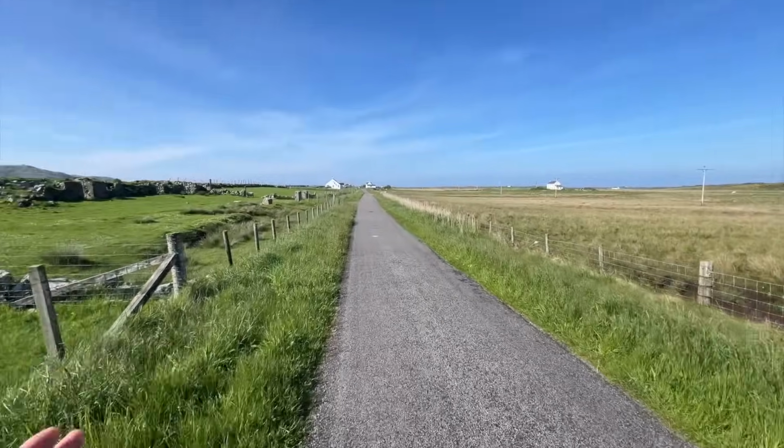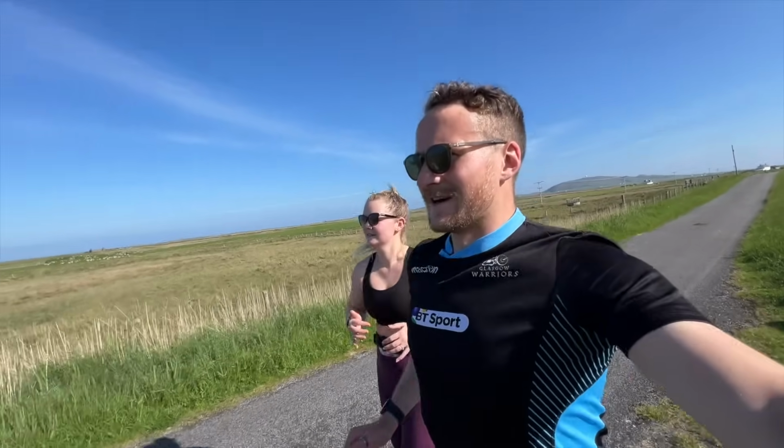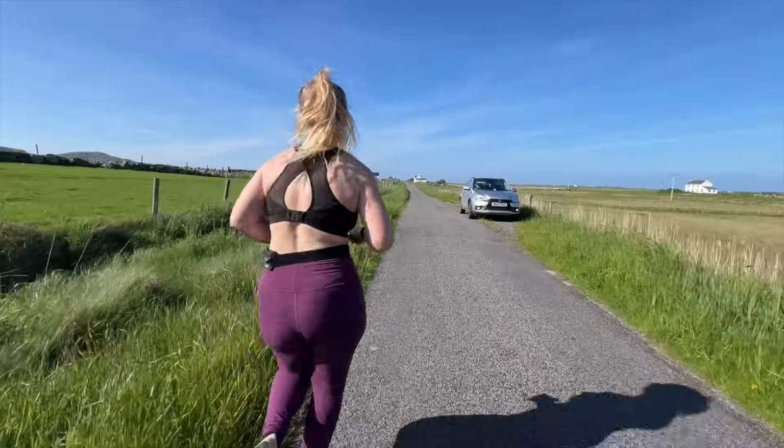It does help when we've got views like this as well. Since we came off the ferry, it's been nothing but fields with sheep everywhere, baby cows, and beaches, just absolutely stunning beaches. Oh, and friendly locals, look at this. Oh, bless her, that's good. I know, good. Now we need to sprint.